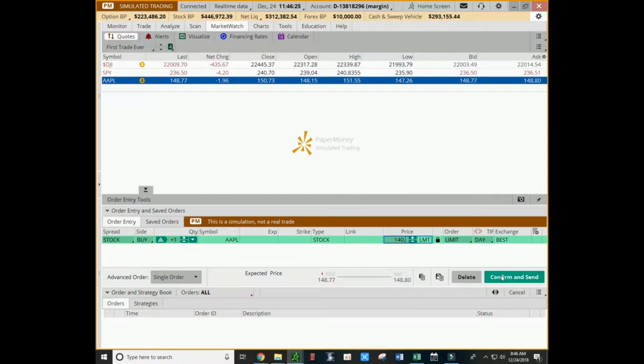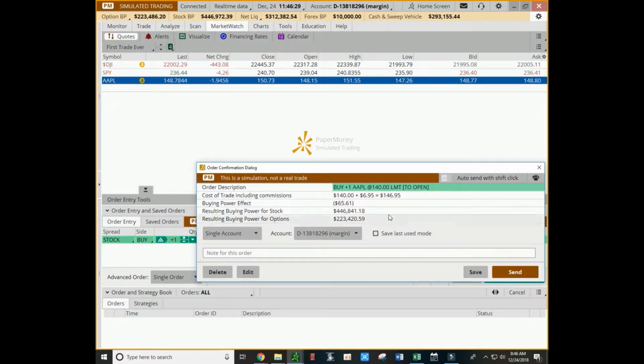Okay, I'm going to press confirm and send, and now this window comes up. Now to buy 1 share of Apple is going to cost you $140, 1 share plus the commissions. The total cost is $146.95. Okay, so you must have $146.95 in your account.